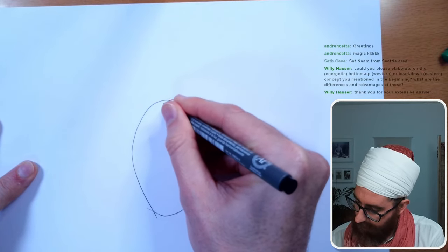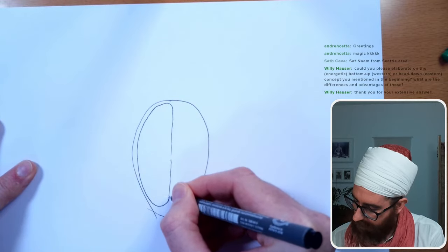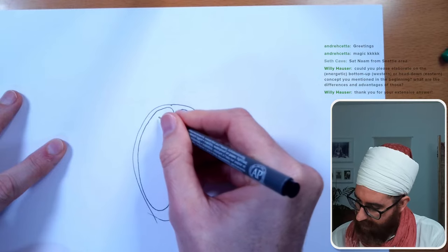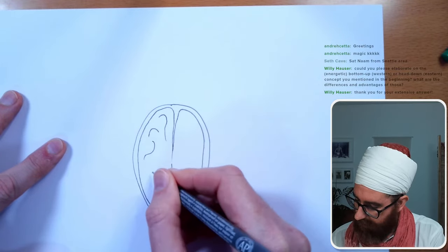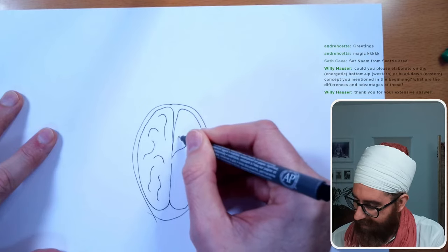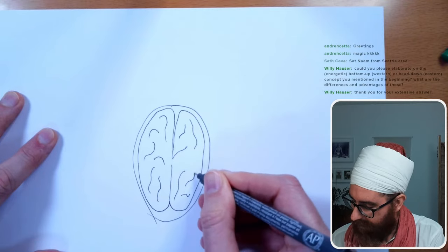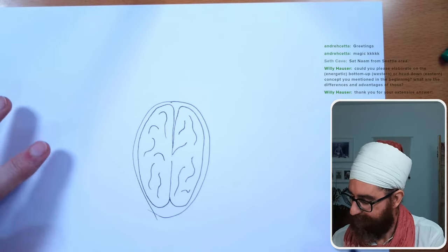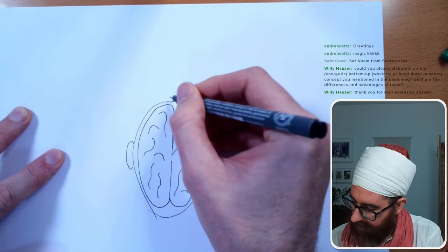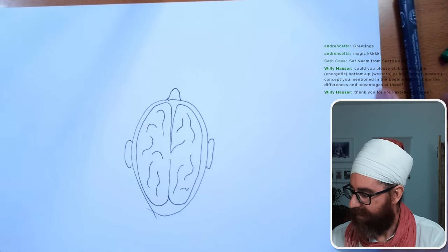So this is the brain. And there are going to be two halves. And you know, the brain has this. I'm just doing it randomly. I'm not drawing exactly the way the folds are, but it's like a walnut. Something like that. Kind of looks like a brain, hopefully. All right. So this would be our ears. And this would be our nose. It's a long nose. All right. This is the brain.